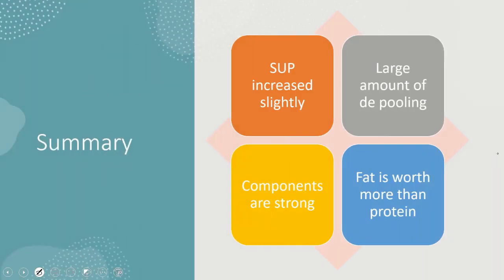So if we summarize this part here, statistical uniform prices increased slightly, and it was kind of a nice surprise. There is a lot of deep pooling, so we're going to see some really strange things when we go to analyze this next month. Components are very strong. We might say milk production is not increasing across the nation, but the amount of fat and protein being produced is going up significantly, and fat is worth more than protein at this point.